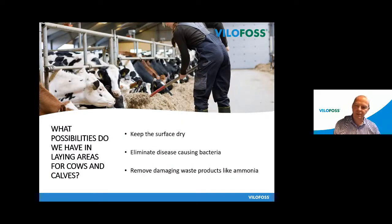So what possibilities do we have overall when we are dealing with those hygiene powder products for laying areas like cow cubicles or calf boxes? Well, first of all, we can go for the simple mechanism of just absorbing water, trying to keep the environment and the surface dry. That makes good sense, because pathogenic bacteria will always be in an animal environment, but they need to be at a certain level to actually infect and cause diseases.